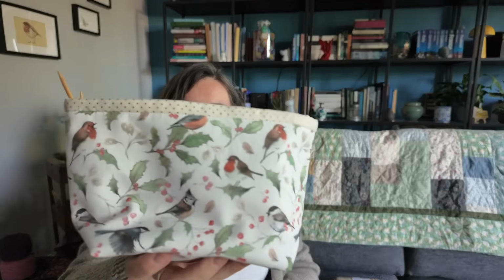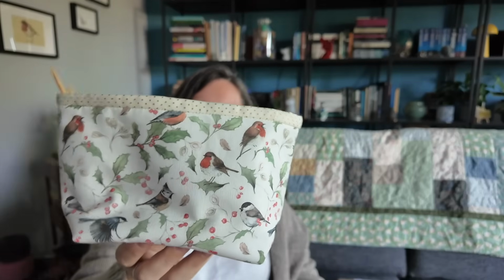Also, I'm so sorry. I apologise in advance. It's given me an excuse to use my gorgeous little festive bucket bag, pouch, sorry, from Sherry Iris. My partner bought me this beautiful Christmas box from Sherry Iris. Oh no, I said the C word. Last year for Christmas, and it came with this beautiful pouch, all these little robins and things on it. It's adorable. So I'm using that.